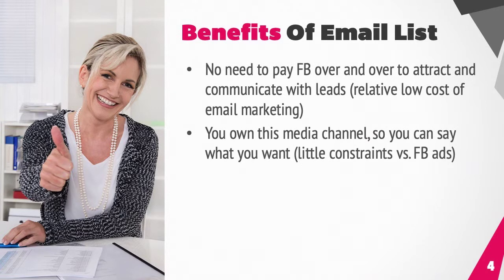You also own this media channel. Unlike posting stuff on Facebook, where Facebook could always deny a post, or choose not to approve an ad for, let's say, a workshop, once you have people on your email list, you can send them whatever you want, whenever you want, and there's nobody telling you what you can and cannot do.